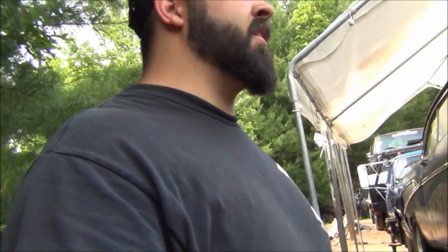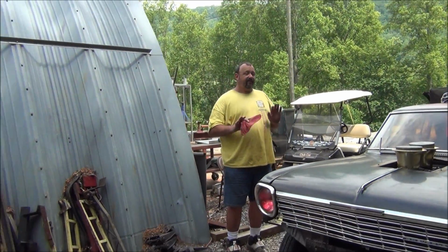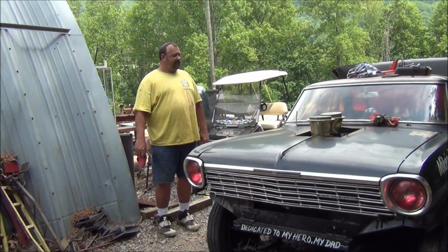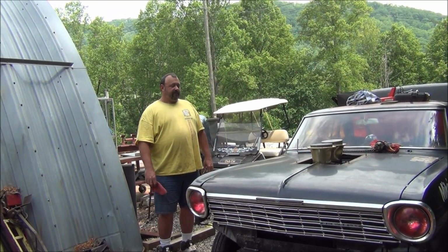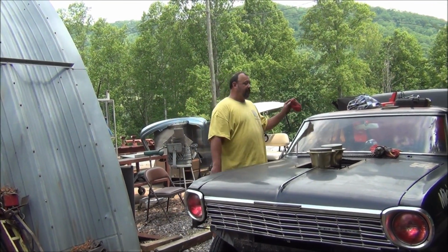I've wanted one of them, my God, forever. Yeah, forever. You just have to be a velocity stack guy to understand. You see one of them set up like that when you're a kid, you'll never forget it. It'll burn in your head and you'll be a velocity stack person from now on.